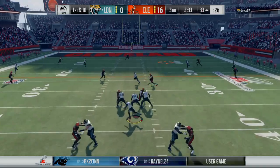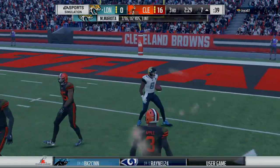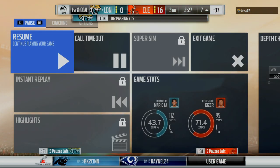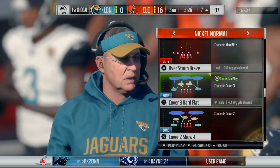Following the interception here, Mariota. And this is caught at the 8. A good pickup there. 26 yards.